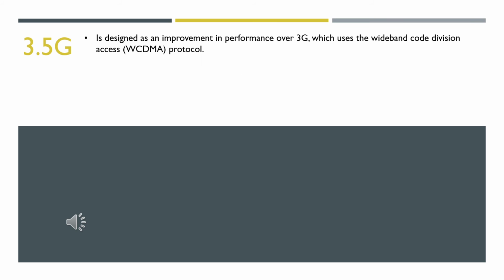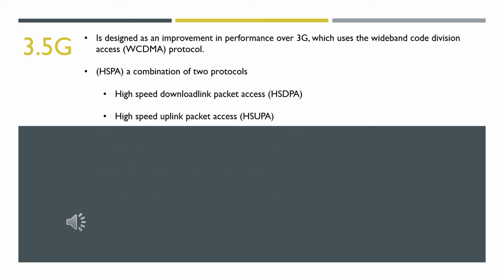3.5G. During this era, the idea was to improve performance over 3G, which used Wideband Code Division Multiple Access, or WCDMA. HSPA is a combination of two protocols. The first one is High-Speed Downlink Packet Access, or HSDPA, and High-Speed Uplink Packet Access, or HSUPA.